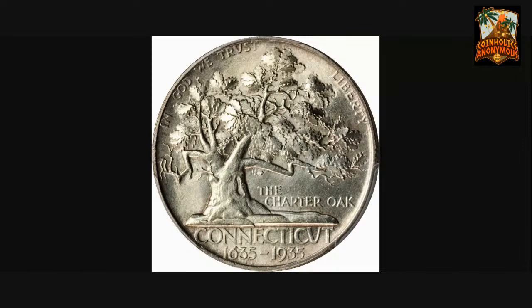The famous charter oak is the main device on the reverse. According to the legend, the royal charter was secreted in the tree during the reign of James II, who wished to revoke it.